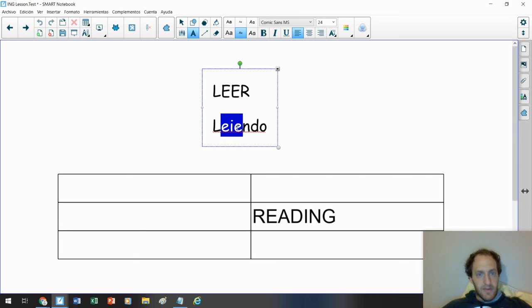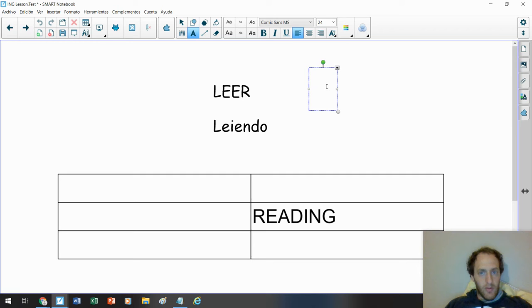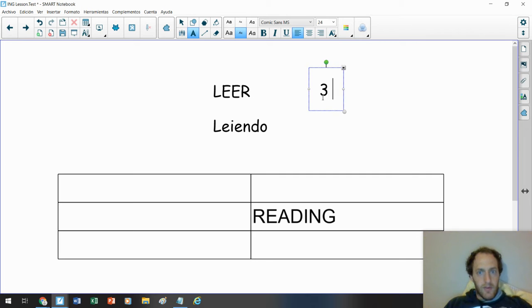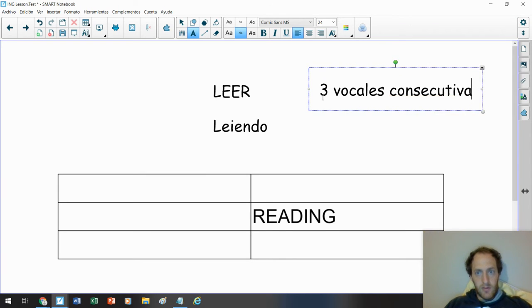So what happens is they're going to do a cambio here. So when you have 3 vowels in a row, and those are called vocales, if you remember back to the beginning of the year, consecutivos. You're going to do this cambio.